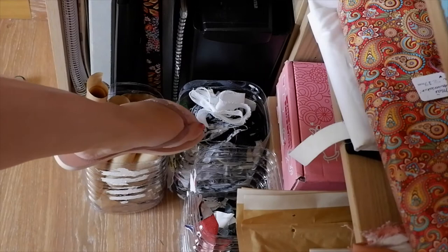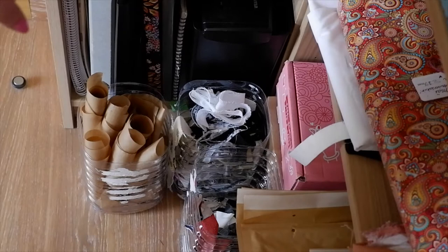That over there in the corner is my tiny fabric scraps, and those are for little cuttings when I'm sewing, and those are for filling things in, like cushions and plush toys and things like that. And those are all pieces that I can't use, there's not enough fabric to use for something else.